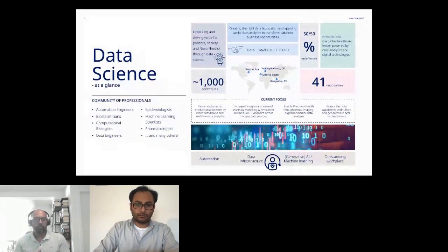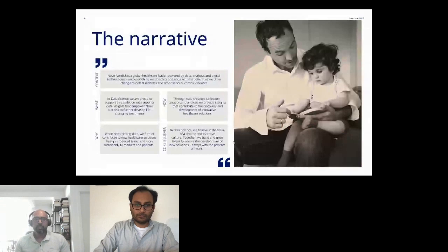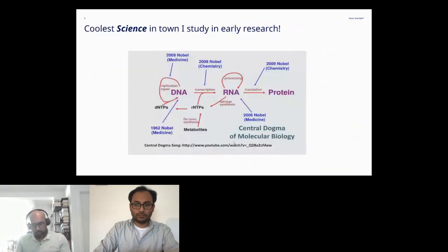Our core belief and our core mission is to understand how Novo Nordisk can be a global healthcare leader by leveraging the power of data and analytics, and how data assets, data technologies and digital technologies can be a core enabler that helps us change and defeat diabetes and other serious chronic diseases. But now I'll slowly shift towards the science.